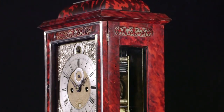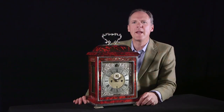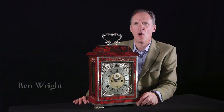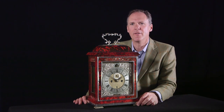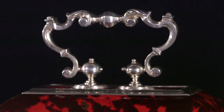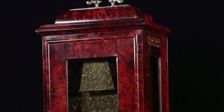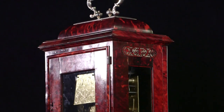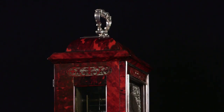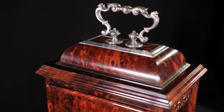This glamorous and charismatic tortoiseshell and silver-mounted table clock was made around 1695, and it is a wonderful example of English horology at the peak of its industry. On the face of it, the clock's case is the star of the show. At 17 inches high, with its big tortoiseshell mouldings and bold silver mounts, topped off with an imposing solid silver handle, the case is a tour de force.